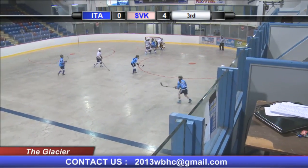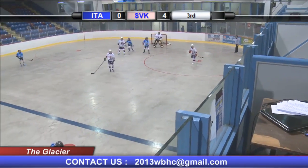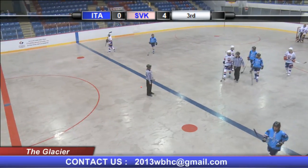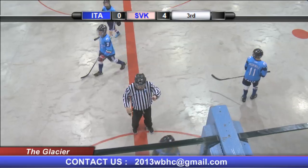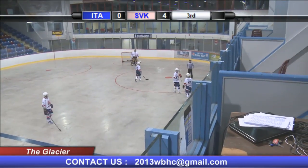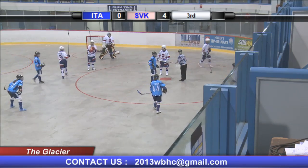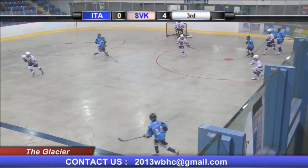Back to the point, Salvatore. Battle going on down there in front between Spina and number 19, Karyafitova, as they go back and forth at each other. I don't know if it's one or both going to the box here. Italy still on the power play here.